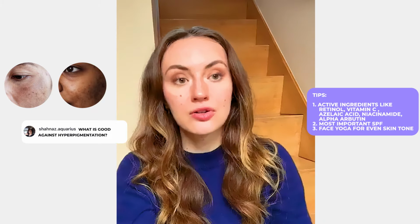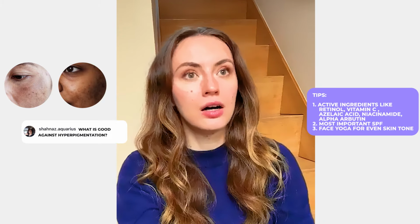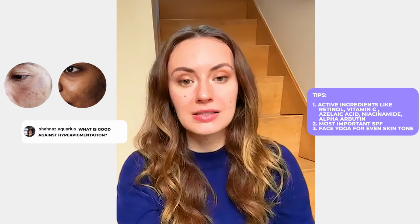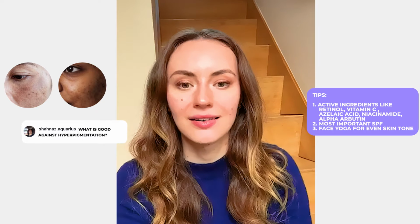What's good for pigmentation? While there's a bunch of skincare ingredients which help you fade pigmentation, for example retinol, which is quite strong, vitamin C, or azelaic acid, I think these are all amazing. First things first is sunscreen. So this is really the first thing.